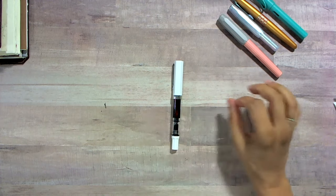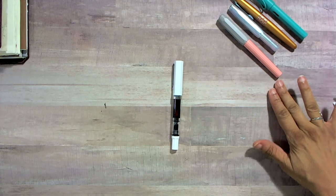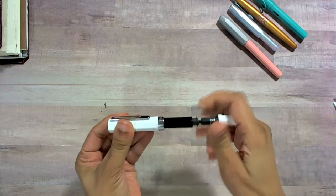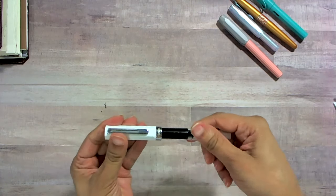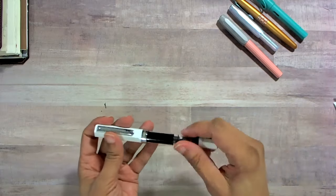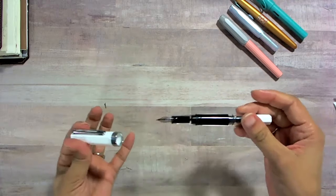And the reason I say that is because I've shown you cartridge filled, converter filled is what I just showed you with the Perkio. And this is actually what we call a piston filling mechanism. And so the pen has a threaded cap. So first and foremost, it is a threaded cap, but it's one of the easiest threads I know. It's like 1, 2, and it's out. I have some pens that take like 6 turns to unthread them. But that, to me, 2 turns, 1, 2, is an easy thread.